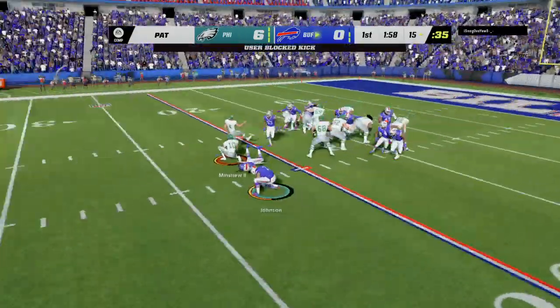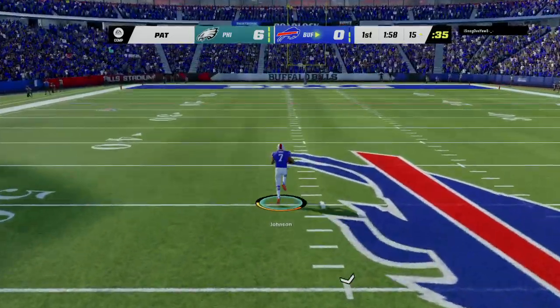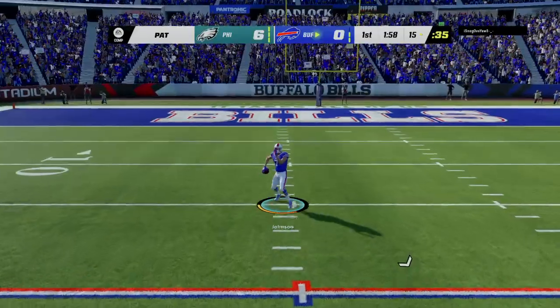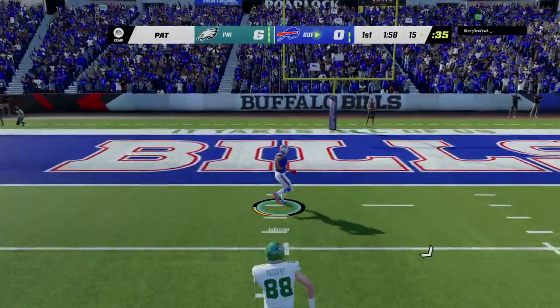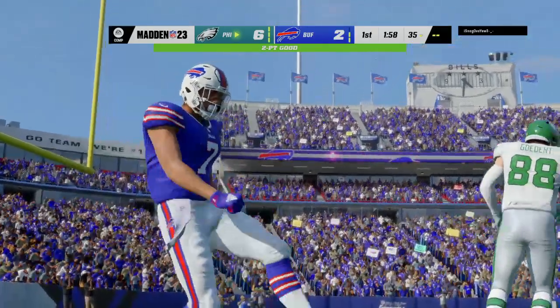And now it's blocked. And now the Bills have it. Look at this, middle of the field, a breakaway. The 40. Past the 20, 10, 5, and all the way into the end zone, and that's 2 points.